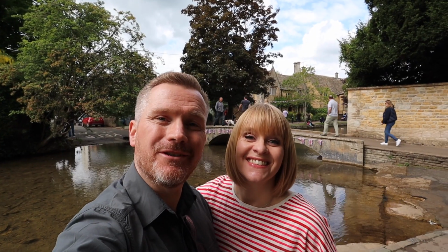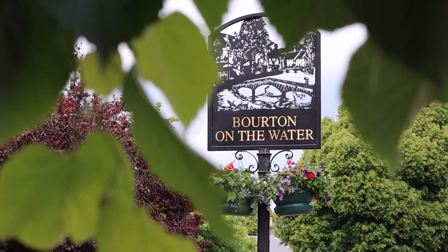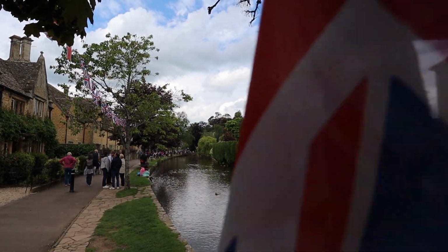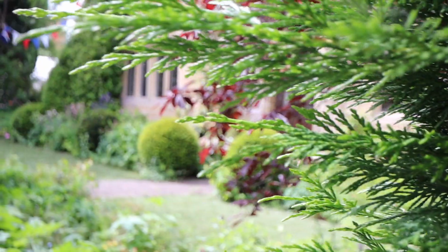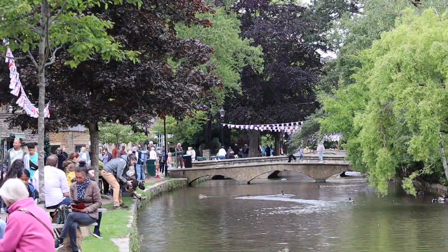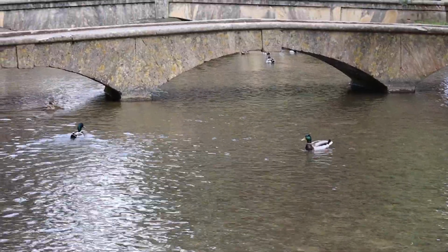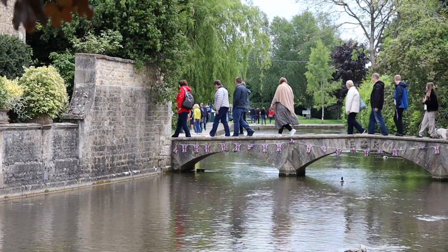They call it the Venice of the Cotswolds. Welcome to Bourton-on-the-Water. Bourton-on-the-Water gets its name from the 5 bridges that cross the crystal clear river running through the village. All of these beautiful bridges are hundreds of years old, the oldest dating back to 1654.